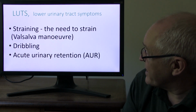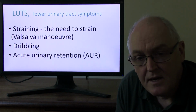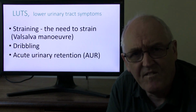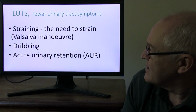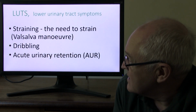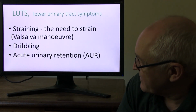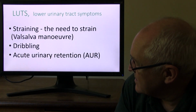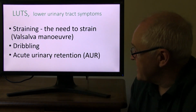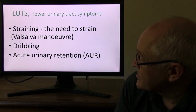Now sometimes there can be straining to void urine. This is the Valsalva manoeuvre. Valsalva manoeuvre is a forced expiration against a closed glottis, so it's that sort of straining thing to try and increase the pelvic pressure to facilitate voiding. There can be dribbling after a flow of urine has occurred, there's still some residual, so there's dribbling. And it can lead to acute urinary retention, AUR, but we'll look at that more when we consider complications of prostatic enlargement.